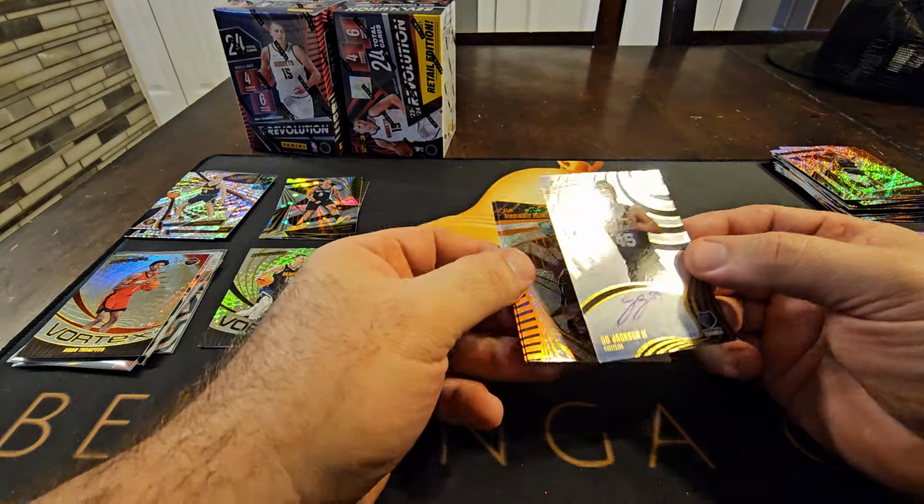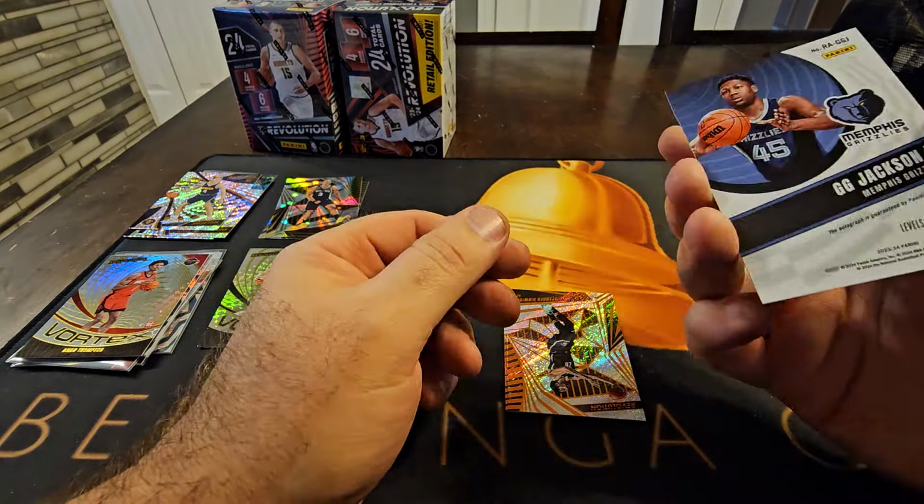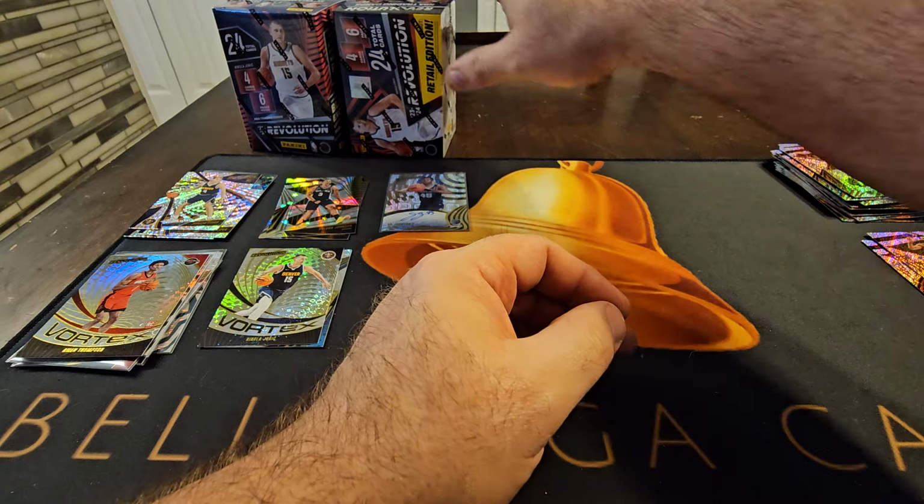GG Jackson on card auto. That's the levels. It's not numbered, but that's a beautiful card. That is sharp. Nice box. GG Jackson. Very nice. Dinwiddie. We still haven't got a numbered card, but got an autograph and a Wemby.